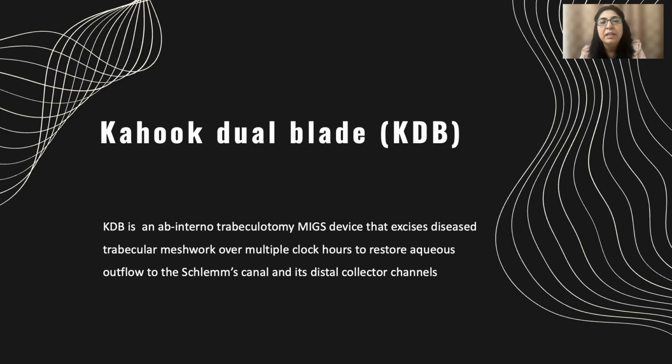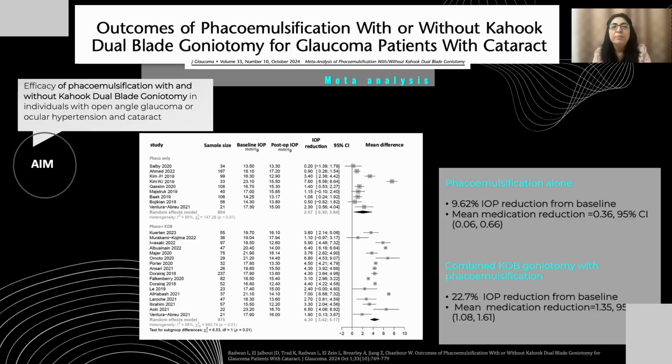Kahook Dual Blade is an ab interno trabeculectomy MIGS device that excises diseased trabecular meshwork. This meta-analysis studied the efficacy of phacoemulsification with and without Kahook Dual Blade goniotomy in individuals with open-angle glaucoma or ocular hypertension and cataract. They found that combined KDB goniotomy with phacoemulsification led to about 22.7% IOP reduction from baseline and also mean medication reduction significantly more than cataract surgery.